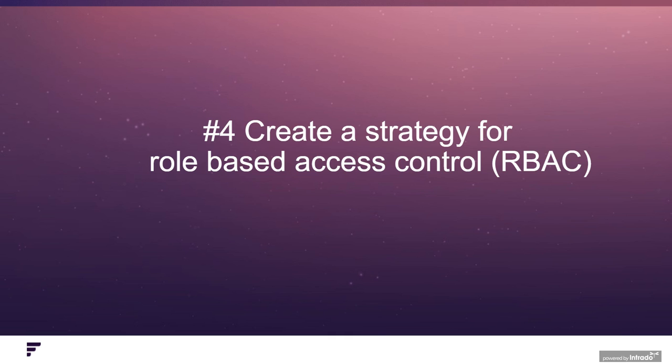So what's RBAC in the first place? Role-based access control. It regulates access to objects in your Kubernetes cluster. We recommend that you manage RBAC as code. Doing so is going to help you track the who and the why of those changes.